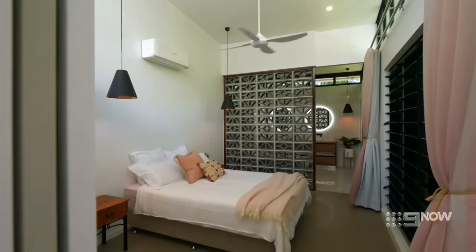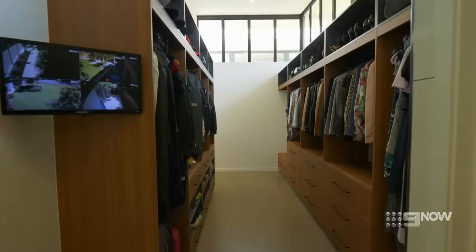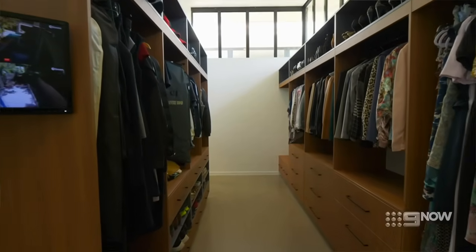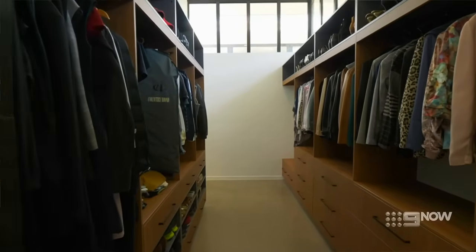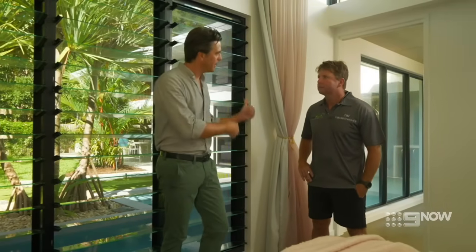And then you've got a lovely big walk-in robe there. So it's a very functional space, a real sanctuary from the rest of the house. It's kind of like its own little retreat away from the house. Well, there's no doubt that this pool is really the focal point of the house. Let's go check it out. Righto.